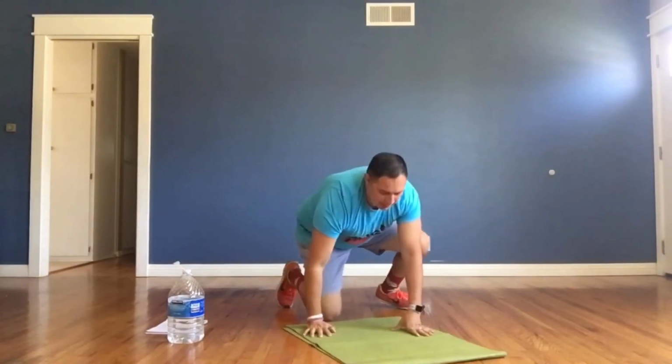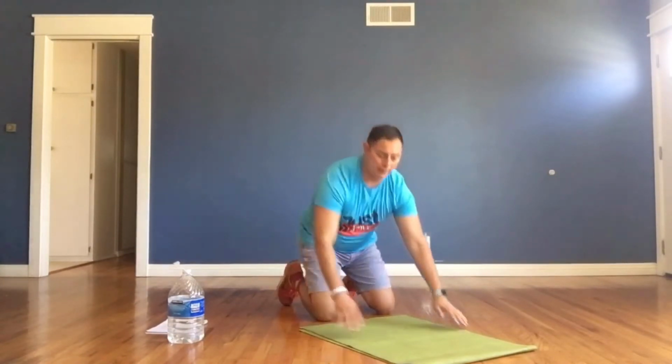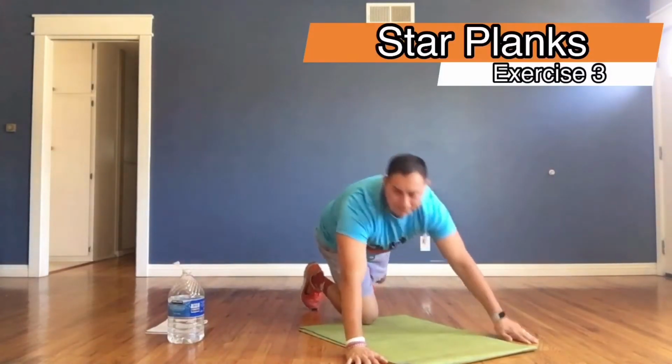Exercise number 3, we got star planks. So I'm going to get into a push-up-like position, and I'm going to open up my hands a little bit wider than my shoulders as well as my feet. So it's going to look like this. Open hands, open feet. I'm going to hold that star plank position for 30 seconds.